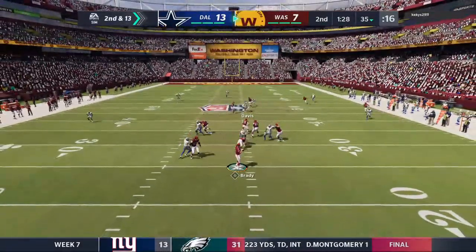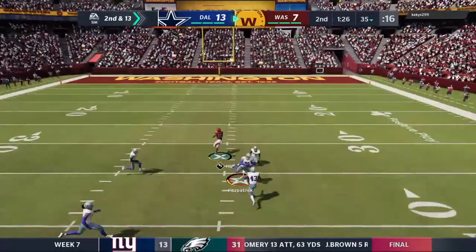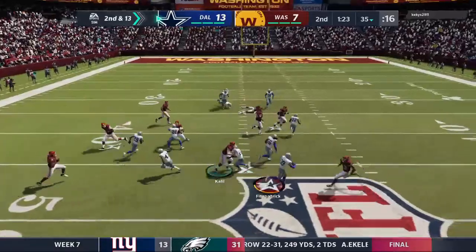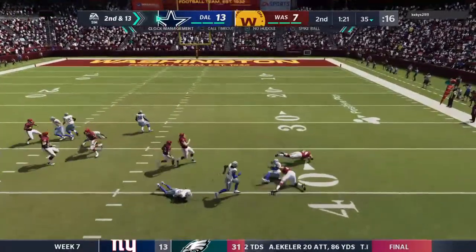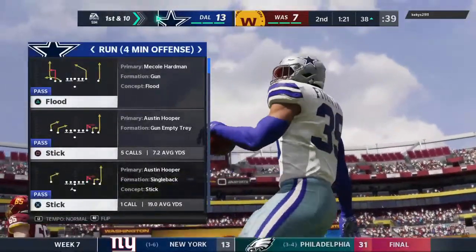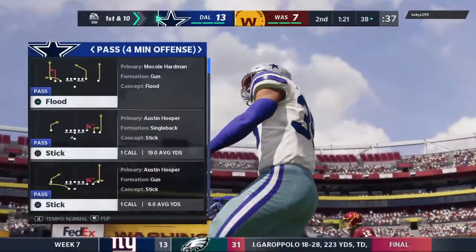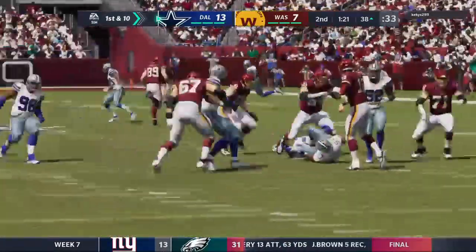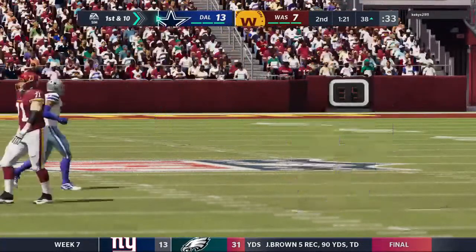Brady. And going deep for Hill. Into heavy traffic, and it's intercepted. Picked off by the all-pro safety, Minkah Fitzpatrick. And he will take this all the way down to the 38-yard line. You don't see this often. A quarterback of his caliber, 2 first-half interceptions. It's absolutely surprising because it happens so rarely.